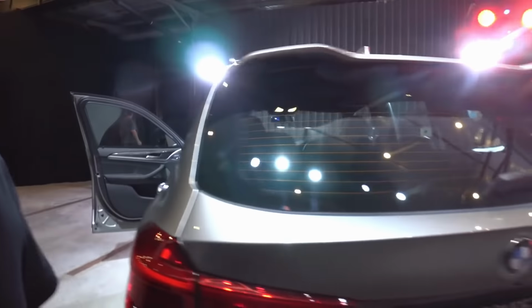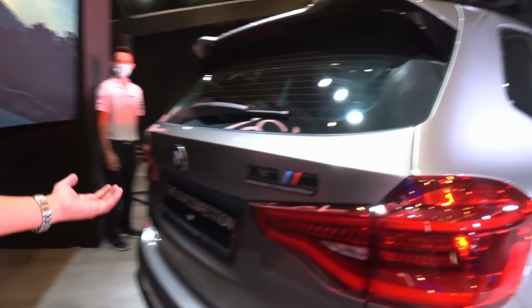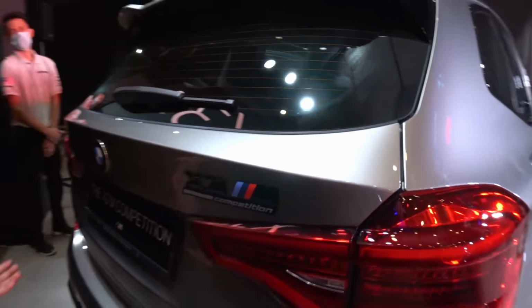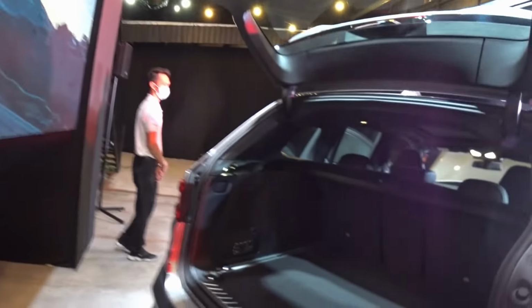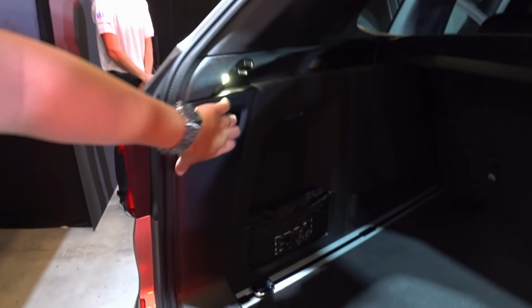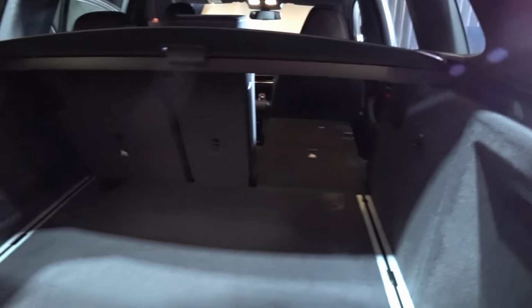Is there room to open this? Let's try. Okay, you open this. Inside here, this is the boot, and this is the latch to release the seat. It's a manual release. But hey, on one side this manual release doesn't pop down, but on this side I pull and the whole thing pops forward.